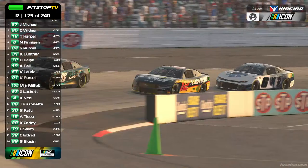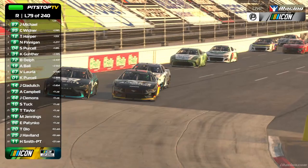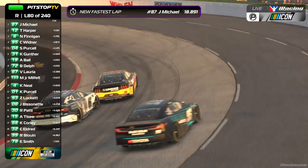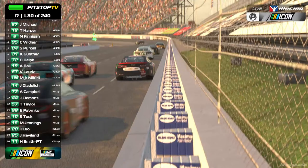Crossover move. Harper still fighting for second here. Big crossover. Widener now on the outside. Finnegan there trying to fill the gap. I don't even know what just happened with the 95. He just absolutely missed the corner, and Harper took advantage as Michael is running away by a second and a half and then some. Loria, meanwhile, is trying to get through this mess. He's here behind Brad Delph and Adam Ball, and there's nowhere to go.